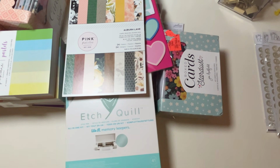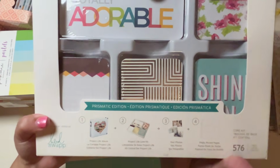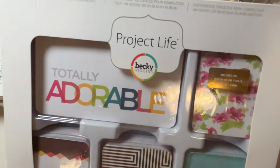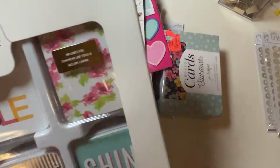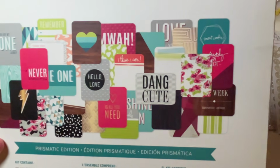I got this huge Project Life set. This was $2.99. And you get all of that in there. Crazy. 576 cards for $2.99. I just think that's a great deal. And this is the Prismatic edition. And these are the types of cards you get in there.